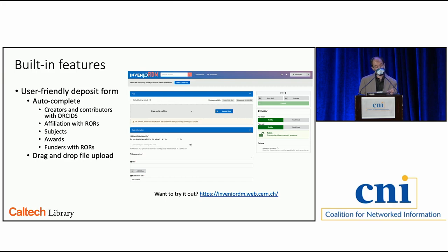We have that drag and drop file uploads. It's really easy to add files into the system. You as an administrator control what the file restrictions are, how many files you want to allow users to add, what size you want. We have automatic DOI registration. So when that record is published, a DOI is automatically minted. We spend a lot of time making sure that all the metadata in InvenioRDM goes to DataCite. So we've got a really nice platform for managing the DOIs.